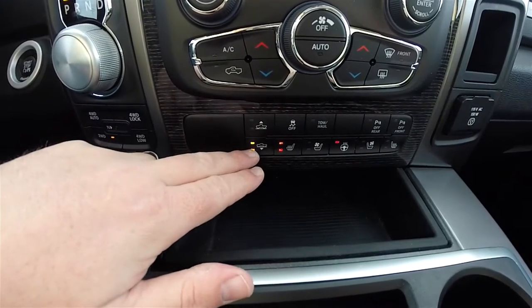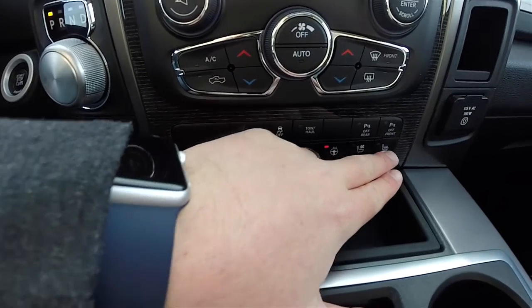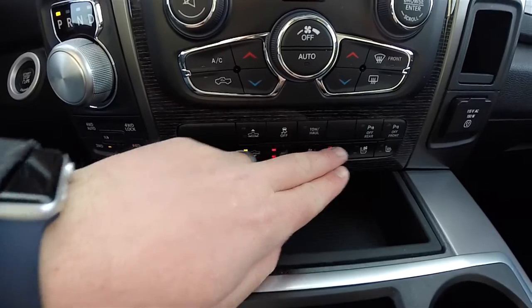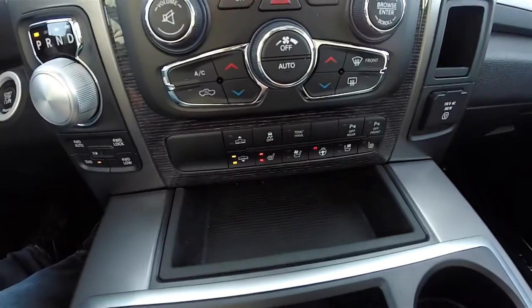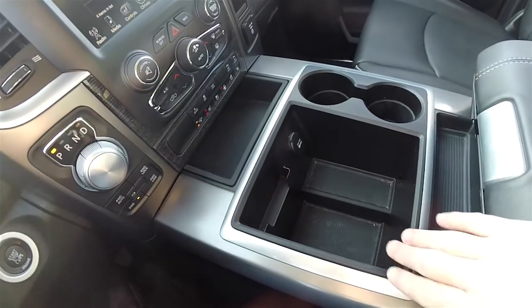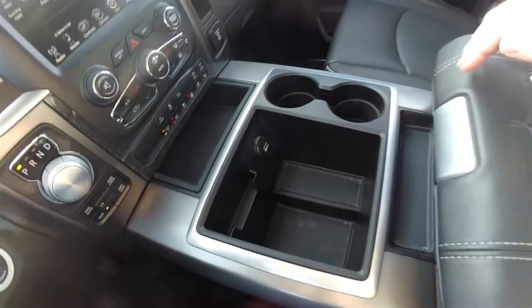Have your buttons for your four-corner air suspension, heated seats, ventilated seats, heated steering wheel, and the passenger heated and ventilated seats, stability control and tow/haul, front and rear parking sensor buttons. Nice large center console with dual cup holders. We've also got a 12-volt power point.